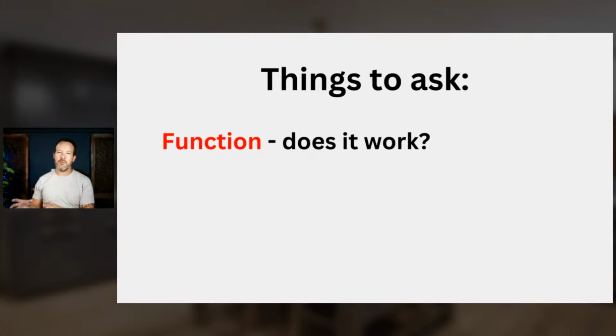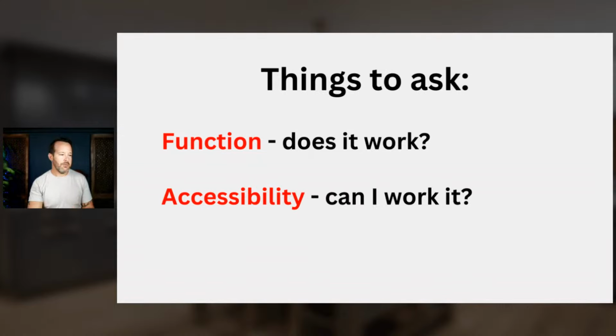Do I have a space for everything? The mixer that just sits on the countertop for the last 20 years, does that have a place now, or is it still going to sit there and I have to just lug it around everywhere? Make sure that it works. It's called function. Is it accessible? Can I work it? It's not just that you have a layout that works, but does it work for you? Can you actually use the kitchen the way you want to use it?